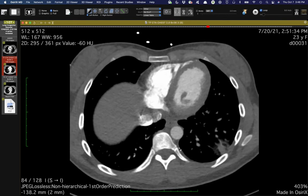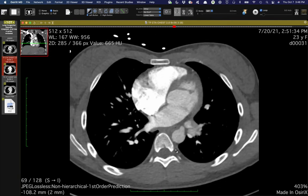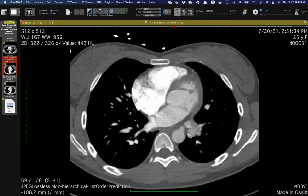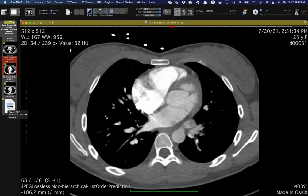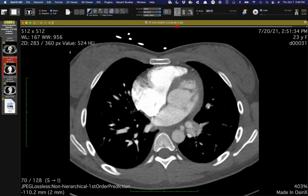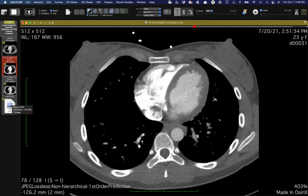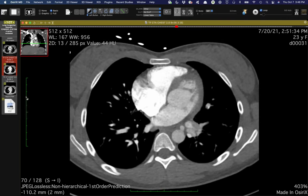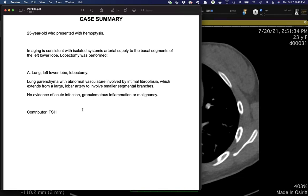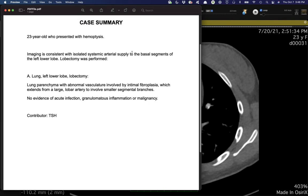This was shown as, I can't believe the pathologist didn't call this a sequestration. That's because this is not a sequestration. I know we've shown some of these, but we did get path proof on this. It has been described in the literature as anomalous systemic supply to the basilar segments. Jeff, I think you've shown cases of this even in the right lower lobe, haven't you? Yeah, it seems to be more common down there. It's along the spectrum, probably an embryonic pathway that doesn't regress and grows, and that's why it's such a big vessel.